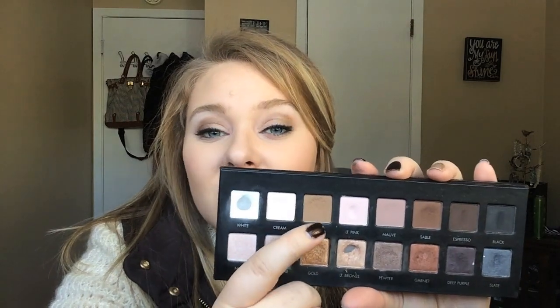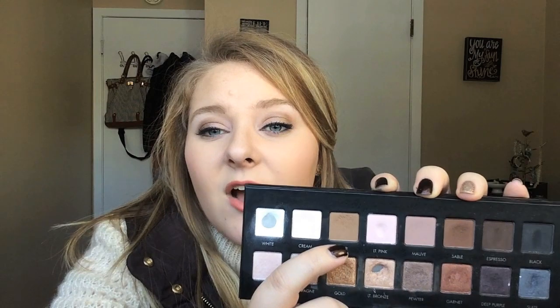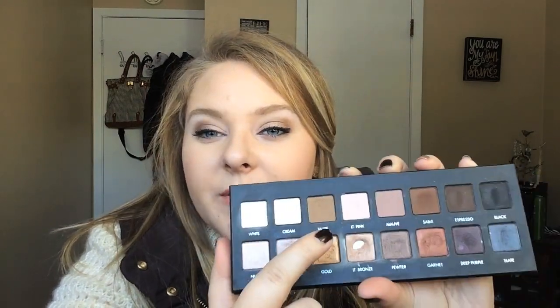So when this one's done, then I'll go on to cream. This is taupe. For a while, I have been mixing taupe and white together, but recently I've just been using taupe, and then if it's too dark, I just put a little bit of white over it, and it kind of tones it down a little bit. So it's nothing crazy. So taupe has been my crease shade.